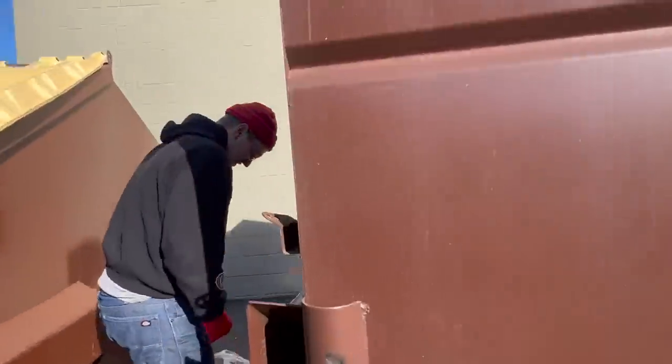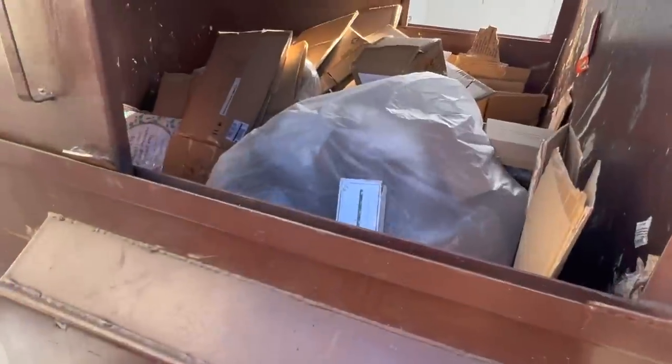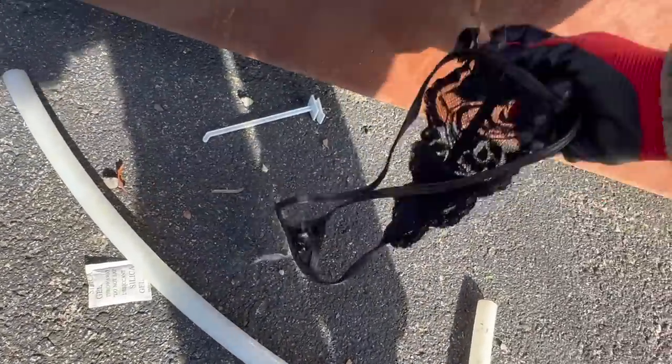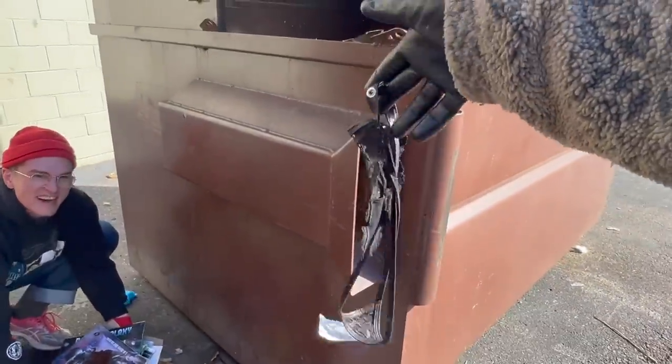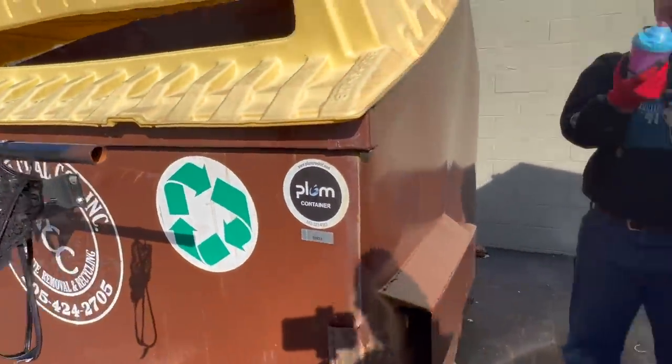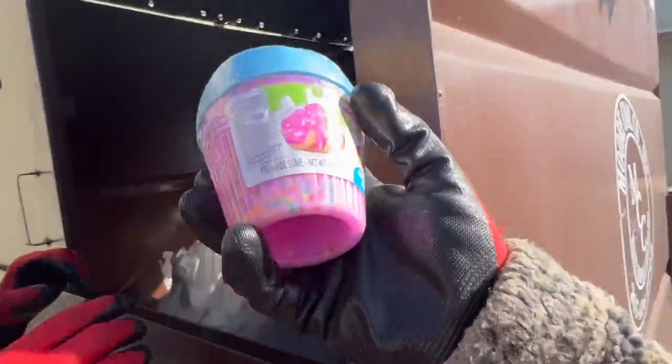My little cupcake. Like, throw the trash away. Oh, sexy dumpster panties. We'll put those right there. They look nice. Yeah, slime.